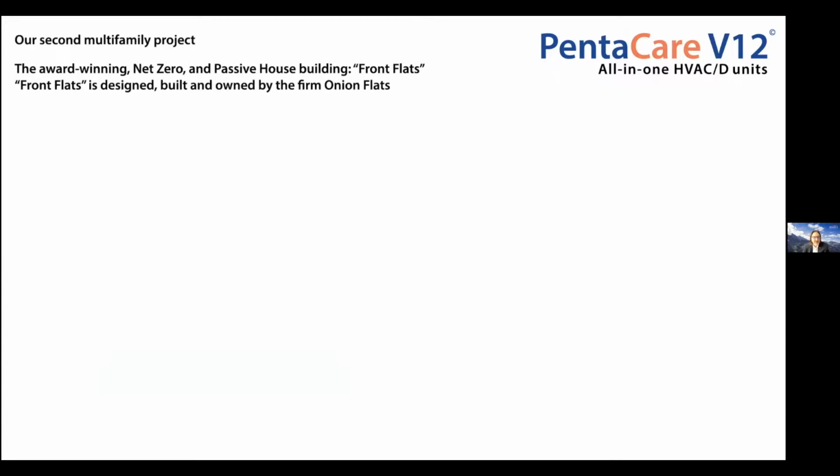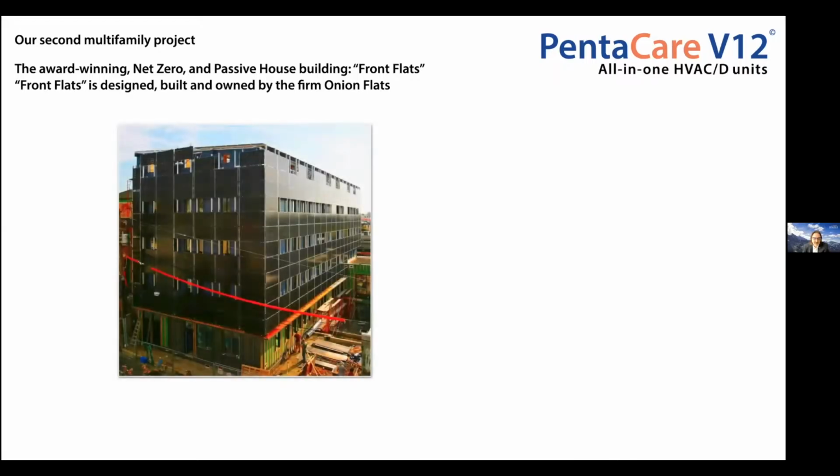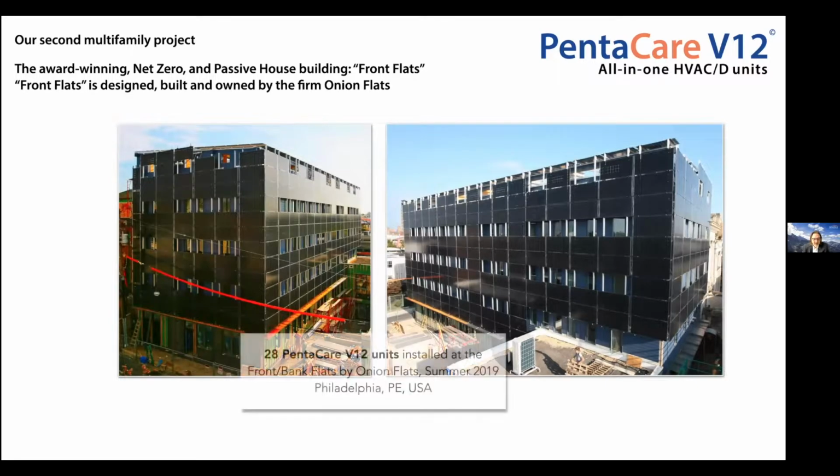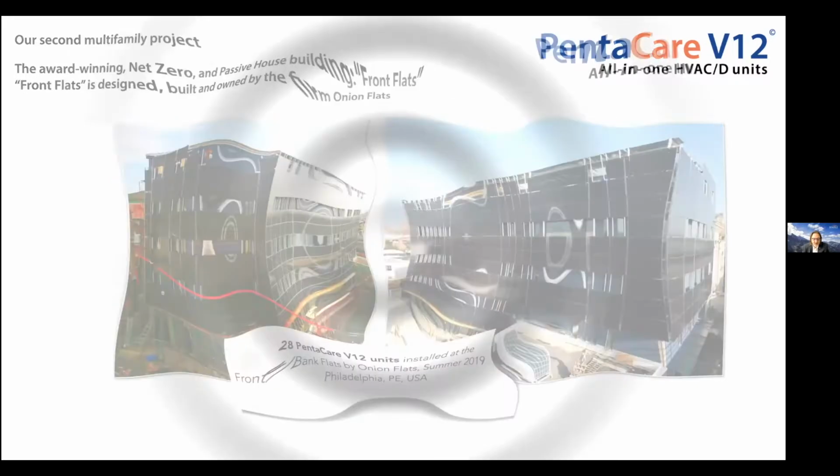Our second multifamily project has a Canadian tie. It's an award-winning zero energy and passive house building called Front Flats, designed, built and owned by the firm Onion Flats. So maybe you heard of that building in Philadelphia. This is a 28 apartment building with PV panels installed 2 feet in front of the exterior walls, so very polarizing. I've been there 5 times. Very interesting building. And 28 Pentacare units were installed.